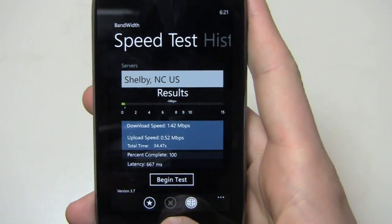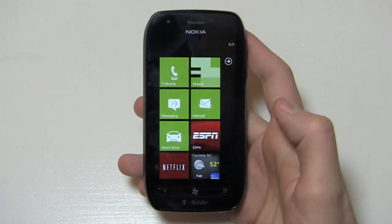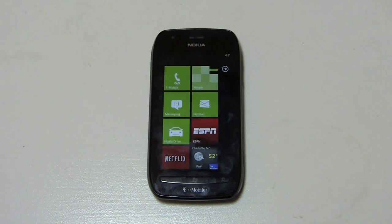1.42 megabits per second on the download. So just as a rough test, that's what we got right there. I've definitely seen it much higher in between the 2 and 4 megabit per second range. So much more coverage to come on PhoneDog.com with the Lumia 710.